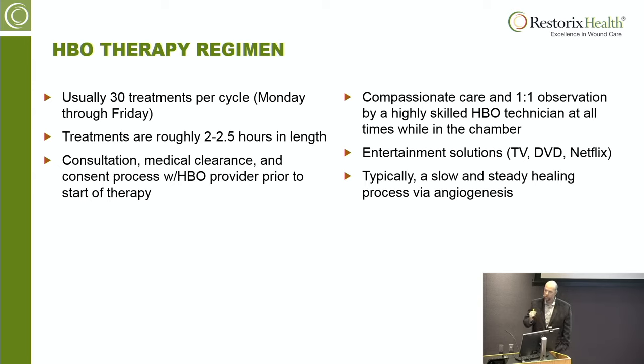Again, they're going to go through a thorough and exhaustive medical screening and a medical clearance with the physician or the provider to determine that they're safe. There are relative contraindications to HBO. The only absolute contraindication is an unresolved pneumothorax. But the clinical team is going to look at their history prior to referring them in to make sure everything is safe. As I mentioned, they're going to have one-on-one skilled care and observation.